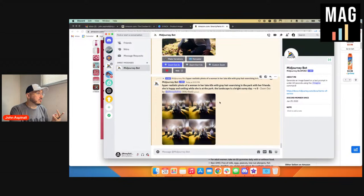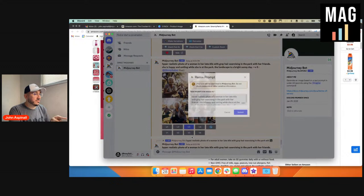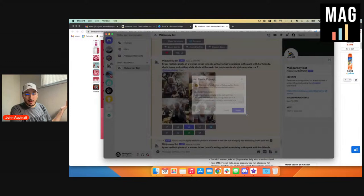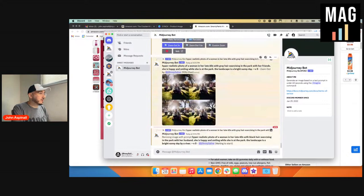So let's say I like this one, but I want a different version. So I'll do V3 and then I could change it a little bit. So I could say with black hair, exercising in the park with her husband, she is smiling and happy. The landscape is a bright sunny day by a river. So she's got black hair now, she's with her husband and they're down by the river. Now if you go down here, you could do multiple different prompts. By the way, Midjourney is free to a certain point, but then you have to pay for it. Money well spent. That's all I'm going to say.